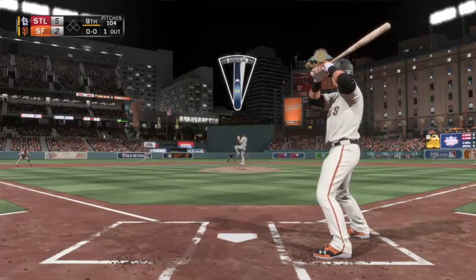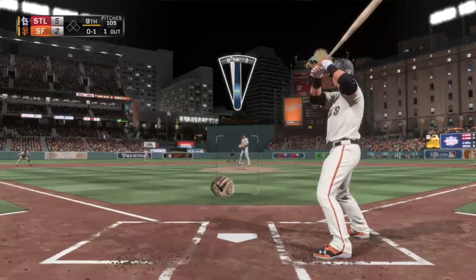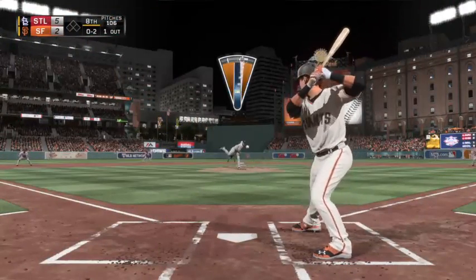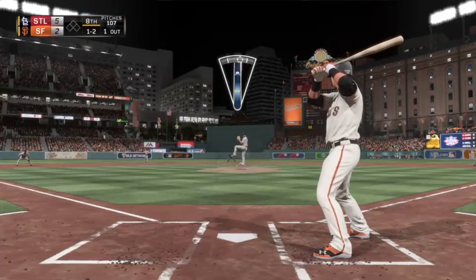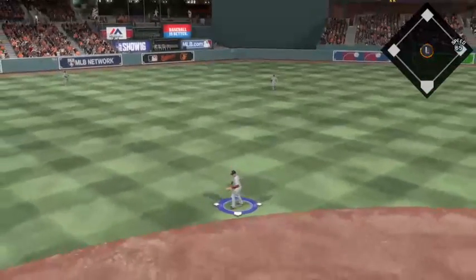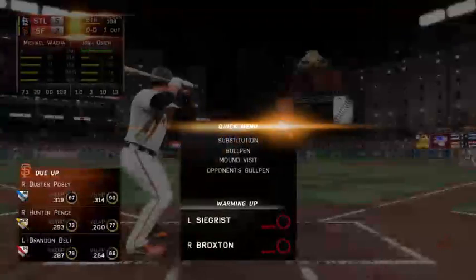Wacha gets the sign. Here's the first pitch. Outside target here, and he hits it for strike one. A little quick on that swing, and he finds himself behind 0-2. Can't get him to chase. It's 1-2. Line towards center field, and that's in for his second hit of the afternoon. Buster Posey steps in with one in, one out, and one on here in the inning.